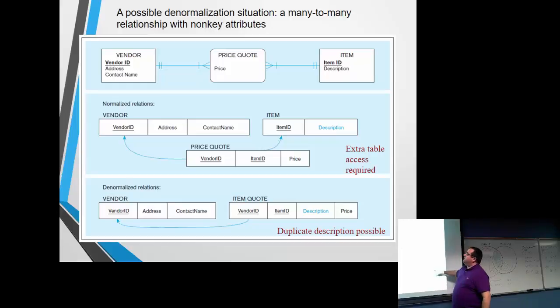All right. The other one is if you got a many-to-many. So you got a vendor and an item. The way it works is you could get an item from more than one vendor, and the vendor might sell more than one item. Now, what kind of environment would that be in? Manufacturing. This is very common. Bolts come from more than one manufacturer. Screws come from more than one manufacturer.